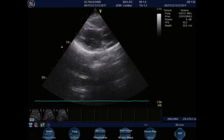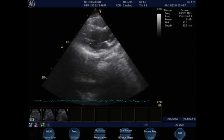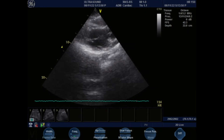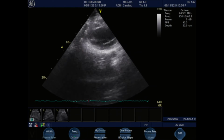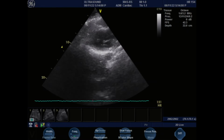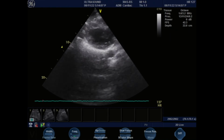Now you can see the aortic valve, the aorta right here. This is the descending aorta. This is the aortic valve opening and closing. This is the mitral valve opening and closing. This is the right ventricle. Mitral effects are seen much better, yeah, because they're much closer in this view. Usually you'll see the mitral valve and the aortic valve.